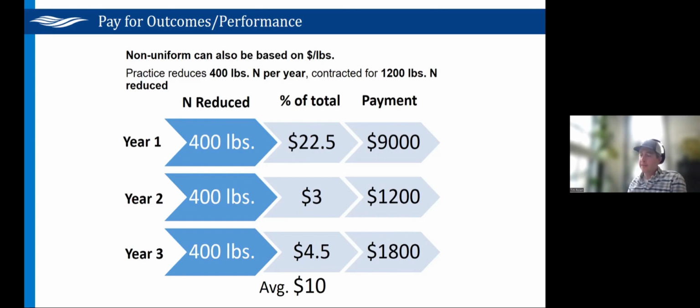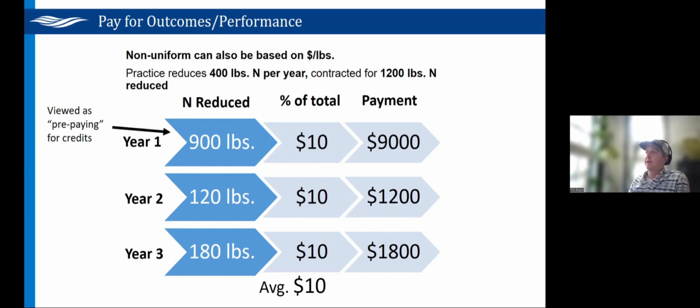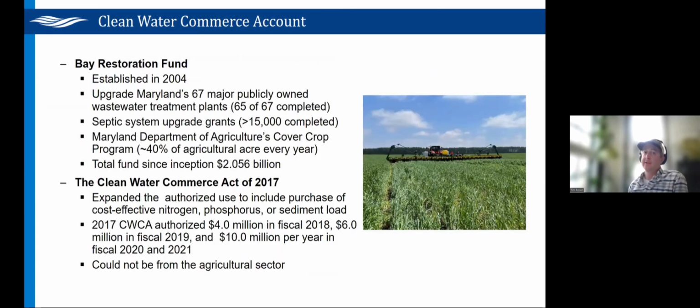I could go into so much more detail on that, and I probably confused everyone already, but for the sake of time, I'm going to keep moving along here. So that's just a very short and confusing way of how those pay for performance models work.